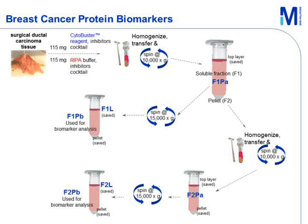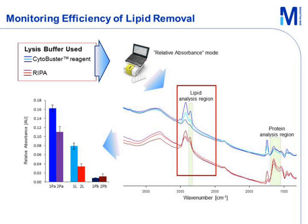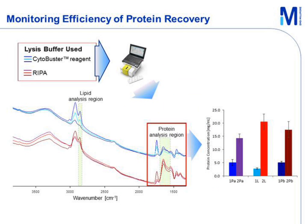For example, when we were monitoring lipid removal, we wanted the protein which is lipid-free. So looking at the process, we were getting a couple of pieces of information just from the analysis in the system. First of all, one buffer was recovering more lipid than the other. And within 2 spins, 3 spins, we were able to get lipid to the level which was almost at the edge of the system detection. When it comes to the protein, we got the information that 2 different buffers were recovering different amounts of protein, and one buffer was leaving quite a bit of protein behind in the lipid fraction.